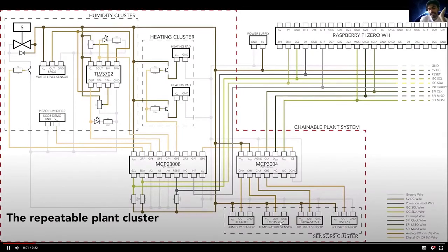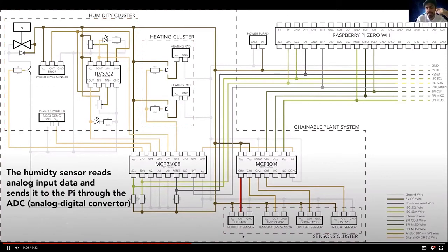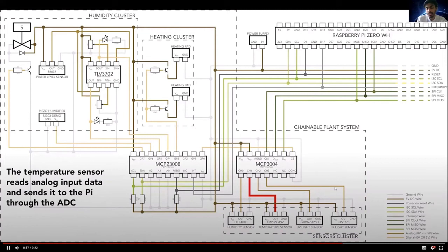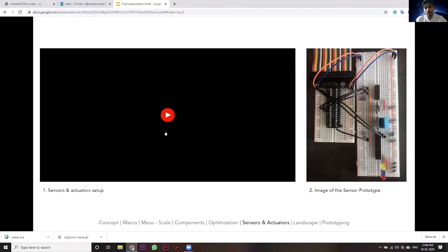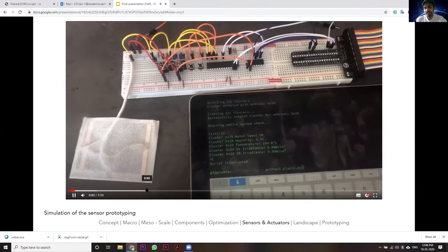So this is an entire scheme, and the entire system consists of various different sensors. There is a heating cluster, there's a humidity cluster, and it is also connected to the irrigation system, and it is completely controlled by a Raspberry Pi. So this is one setup, but we wanted to test this in real terms. So what we tried was, we made the script and saw whether it works or not.